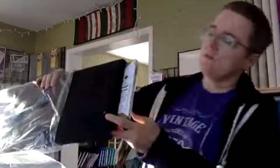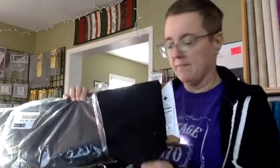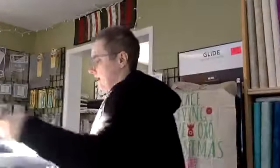I know a lot of people were using the Shape Flex interfacing. It is fusible. I'm not a huge fan of using the fusibles in the masks because you can't really breathe through the little glue dots that you're ironing down, but I do have it in black if you need a lining to get something a little sturdier.